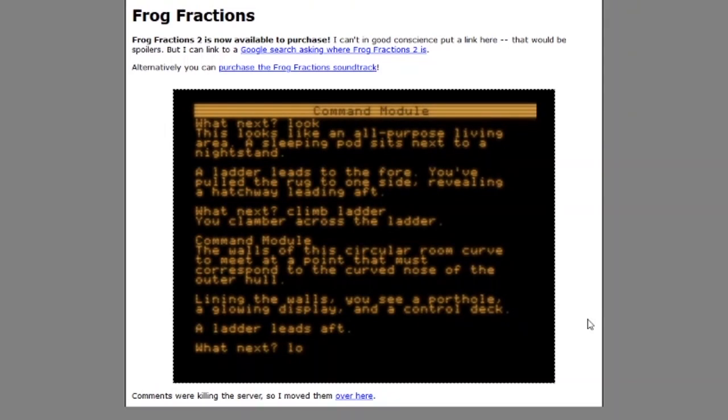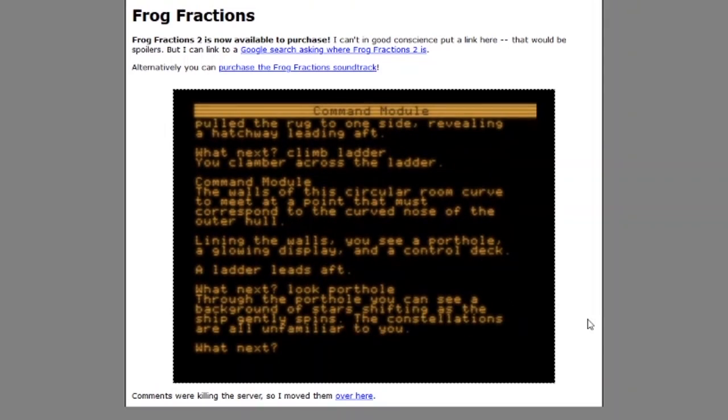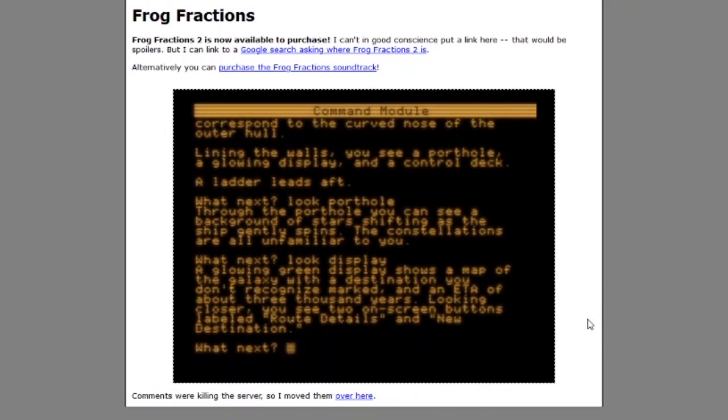I see a porthole. Look porthole. I can see the background of stars shifting. That's right. Look display. Coordinates I don't recognize. Route details. Look.